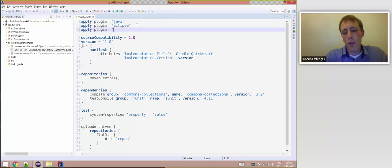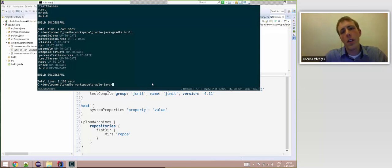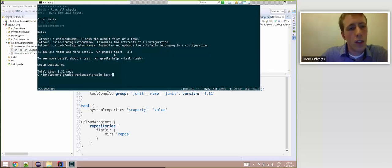Now, imagine that I want to compute some code coverage. I would apply the plugin Jacoco, and if I save this and run Gradle tasks again, I will see that there is a new task available, which is called the Jacoco test report. So this is a task that came with the plugin that I just imported. So let's try that one.